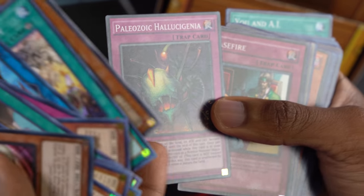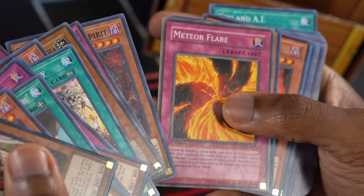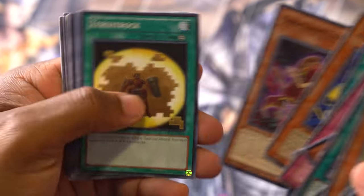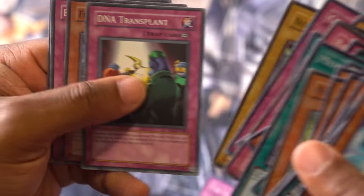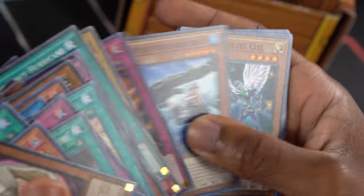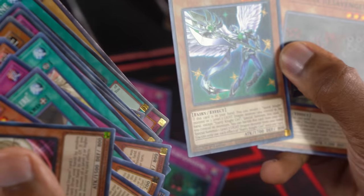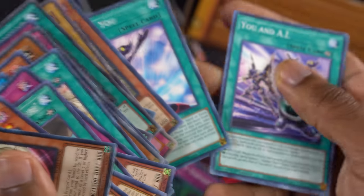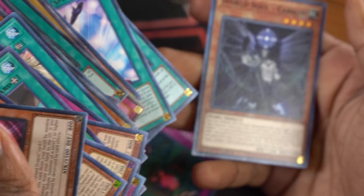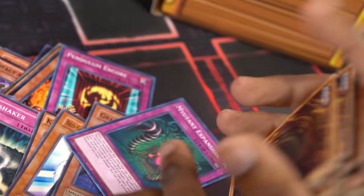Okay, good. At least there are multiples of these, so that's something. I'm just gonna speed through them, just give you guys a look at what it is. You'll see more when I actually have the deck built. Okay, so this is pretty much everything. All in all, not the worst set of cards. I can probably make some sort of deck around this, and see a few matching archetypes. So we'll see how it goes.